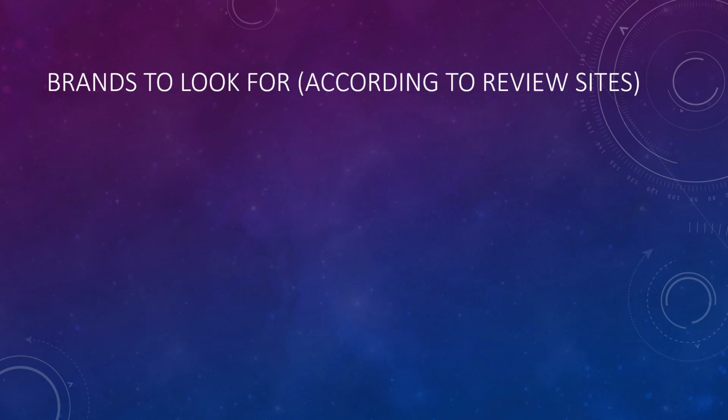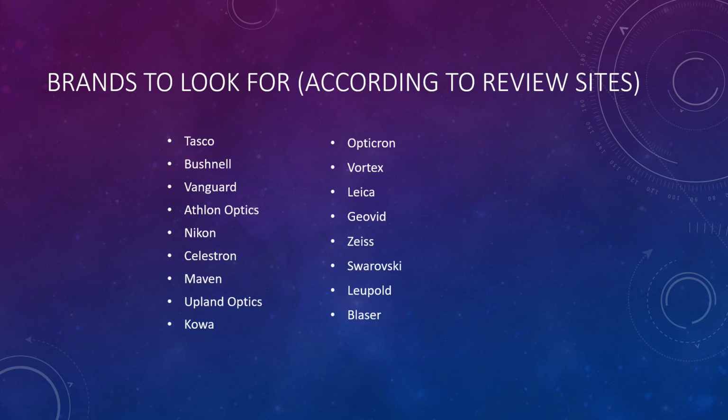Brands to look for, according to review sites. Tasco, Bushnell, Vanguard, Athlon Optics, Nikon, Celestron, Maven, Upland Optics, Kowa, Opticron, Vortex, Leica, Geovid, Zeiss, Swarovski, Leupold, Blazer.